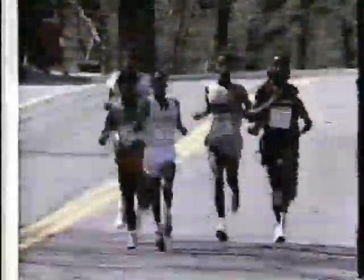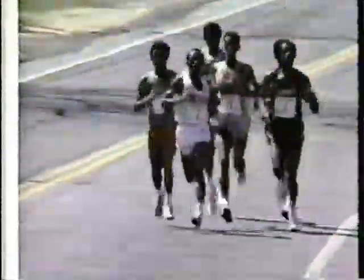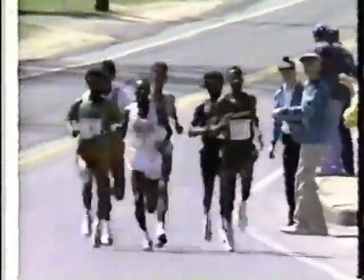Do you feel they feel that way more than Americans do? No, I don't think so. But I think many of them, like in Ethiopia, there probably aren't so many sports. There's maybe distance running and maybe soccer or a couple others. But they have a great tradition there.